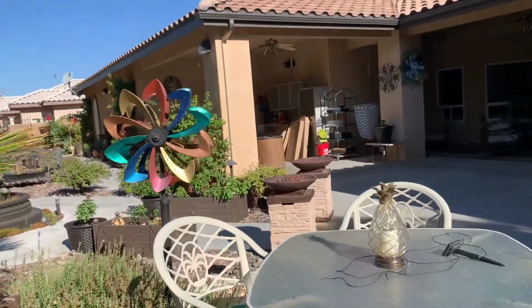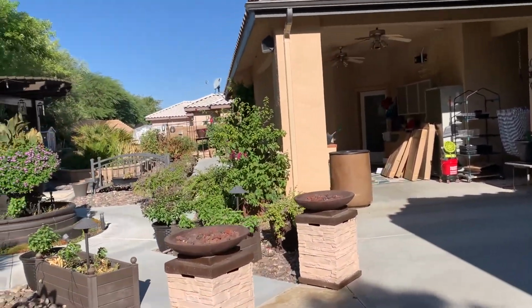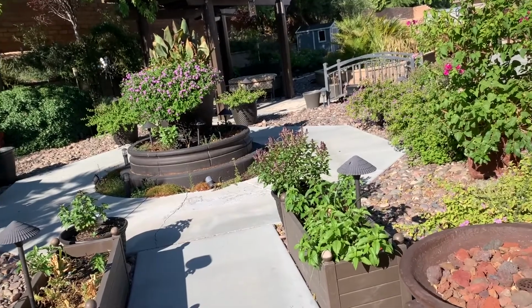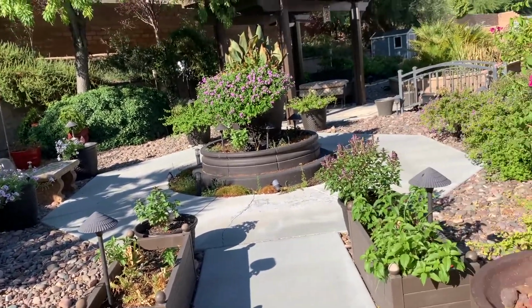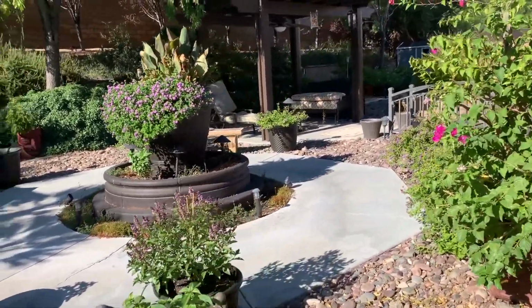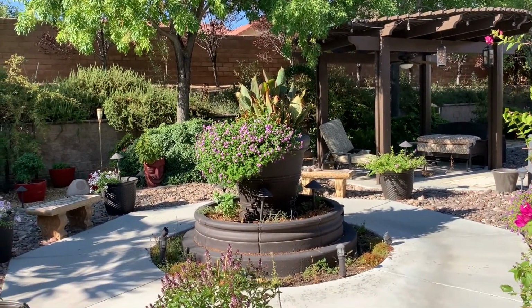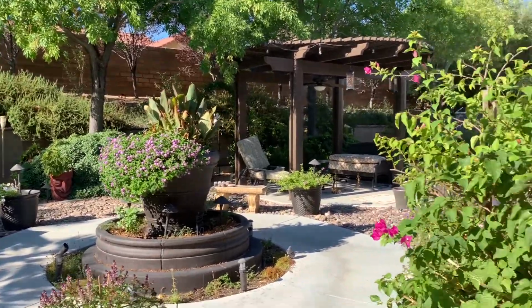Oh, that smells so good. I love the smell of basil, especially that cinnamon basil. And that's why there's so much of it right now. That's pretty. The bottom, no. The pot, yes.